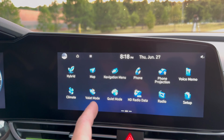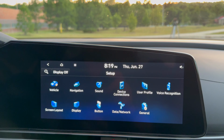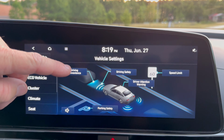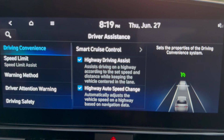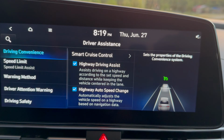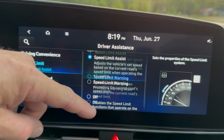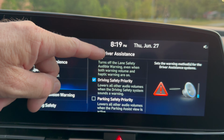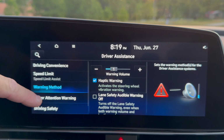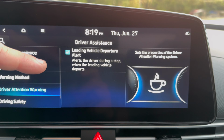How about we go to something like setup vehicle? Here's where we're going to see some safety features, convenience features. Look, driving convenience. Highway driving assist. Stop the video and read on your own. Speed limit assist. Again, stop the video and read on your own if you want to. Warning method. How do you want to be warned? Driver attention warning. Alerts the driver during a stop when the leading vehicle departs.